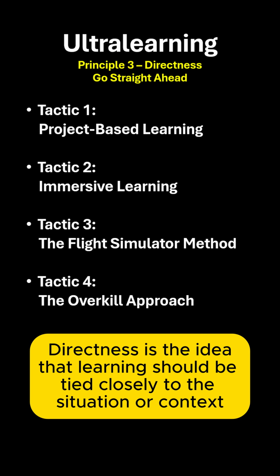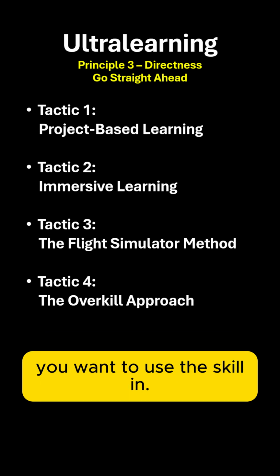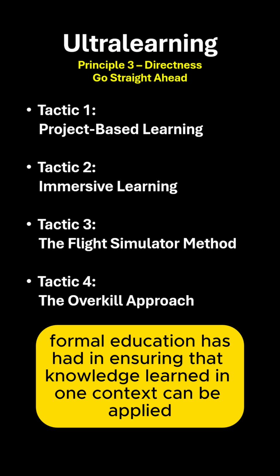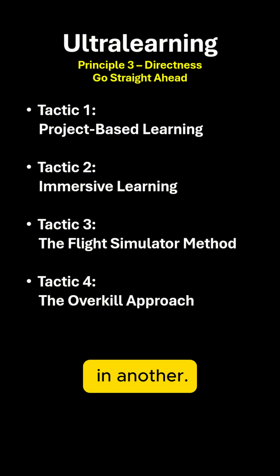Directness is the idea that learning should be tied closely to the situation or context you want to use the skill in. This principle directly addresses the problem of transfer, which is the historical difficulty formal education has had in ensuring that knowledge learned in one context can be applied in another.